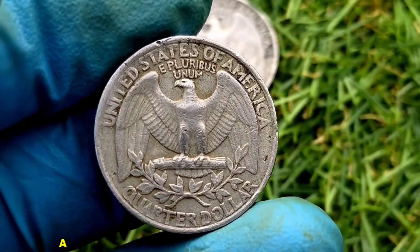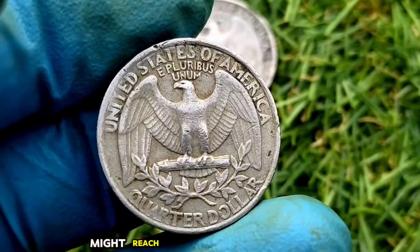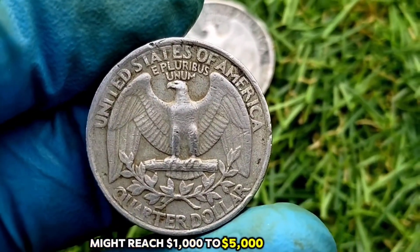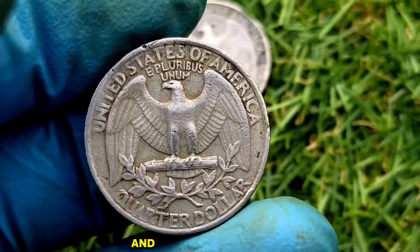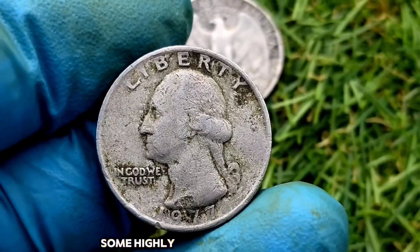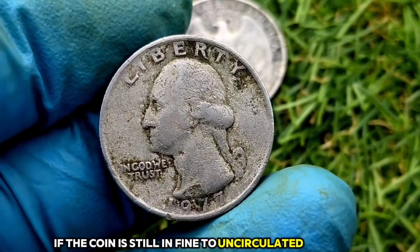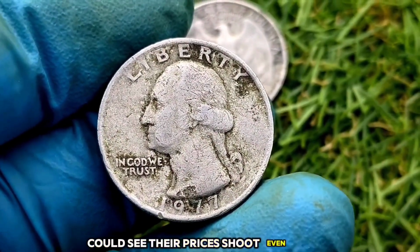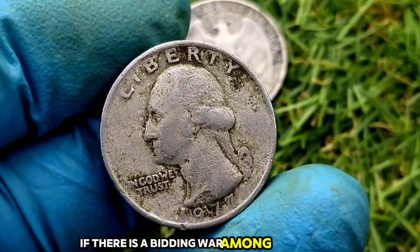For example, a 1977 Washington quarter in black color shade and excellent condition might reach $1,000 to $5,000 at auction, depending on its overall grade, the depth of the black coloration, and the rarity of the find. Some highly sought-after examples, particularly if the coin is still in fine to uncirculated condition, could see their prices shoot even higher, sometimes reaching $30,000 or more if there is a bidding war among collectors.